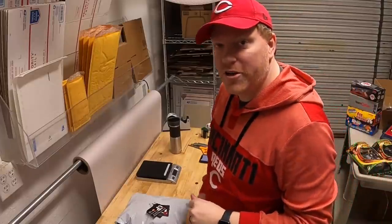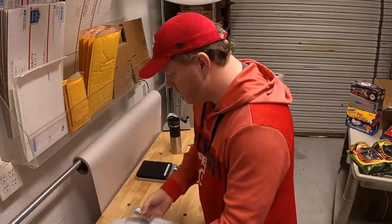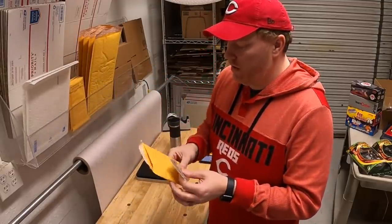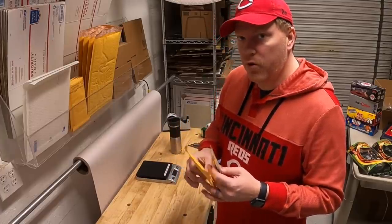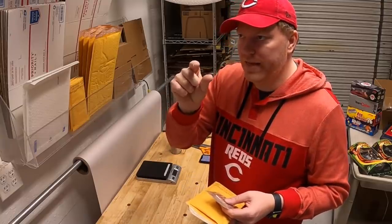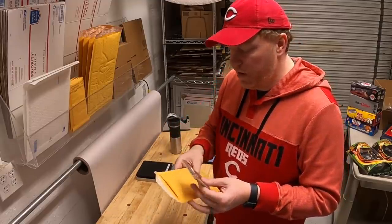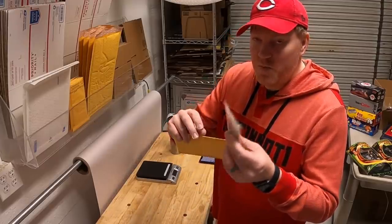All right, guys, every video I try to show you one thing that I pack. Today, it's going to be these cards. Now, I see a lot of people send these just as they are in a bubble mailer. It would probably be okay. You could also use top loaders. Those are the little plastic containers that you put a card in. Those are called top loaders. And that would probably be okay too, just putting that in a bubble mailer. I don't have top loaders for these. I've just got those flimsy penny sleeves.